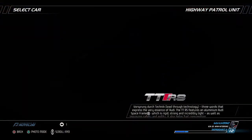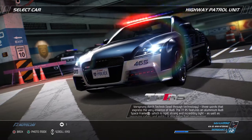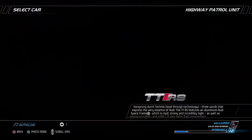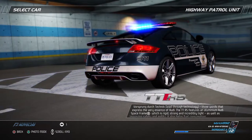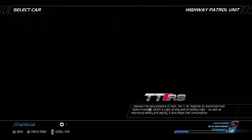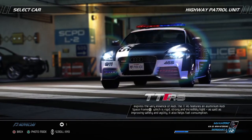Vorsprung durch Technik, lead through technology. Three words that express the very essence of Audi. The TT RS features an aluminum Audi Space Frame, which is rigid, strong, and incredibly light. As well as improving safety and agility, it also helps fuel consumption.